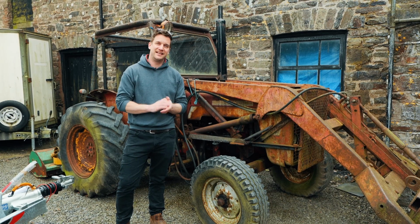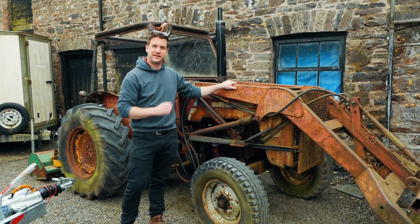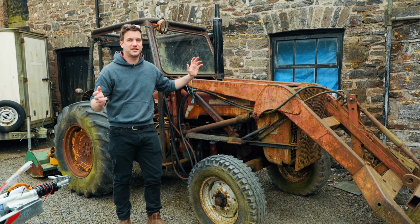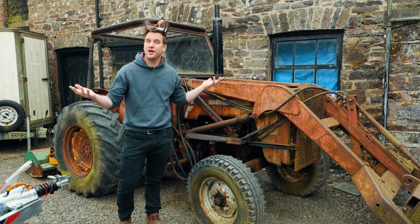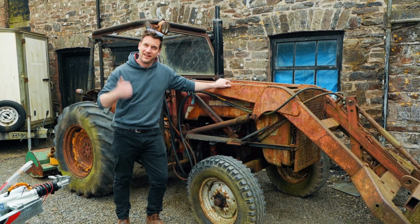So next Monday, the listing is going to go live for this tractor to be available to bid from 99p upwards to be able to get her sold on eBay. So she can go to a new home and get the love that she deserves from somebody else, whether that's going to be for a scrap tractor or whether they do a full restore on it. Who knows the future of this beautiful International 434? Let's crack on with that and see how we get on.